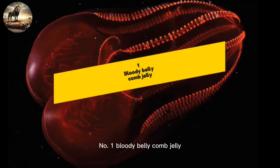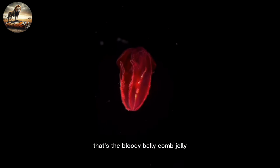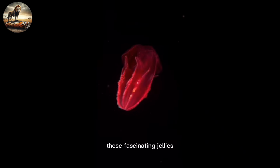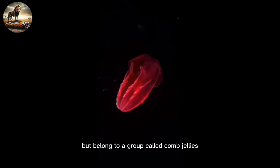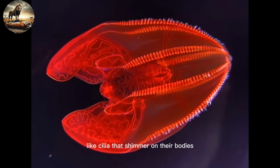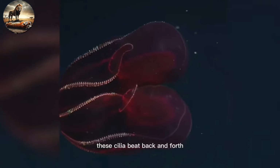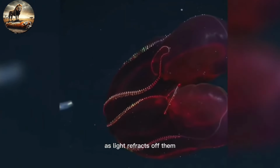Number 1. Bloody belly comb jelly. That's the bloody belly comb jelly, a real-life bioluminescent wonder. These fascinating jellies aren't actually true jellyfish, but belong to a group called comb jellies. They get their name from the rows of hair-like cilia that shimmer on their bodies. These cilia beat back and forth, creating a dazzling rainbow effect as light refracts off them.